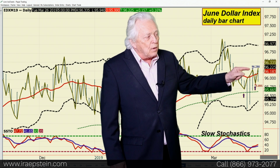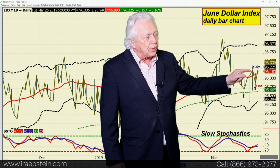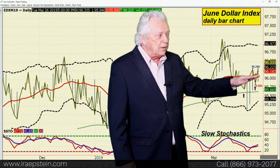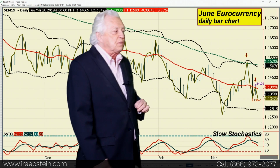And because you got over 96.29, even if you broke through 95.89, you'd end up with a higher high and lower low. So I think today the bulls grabbed control of this market back. They're probably going to try to defend it around that 18-day average of closes.